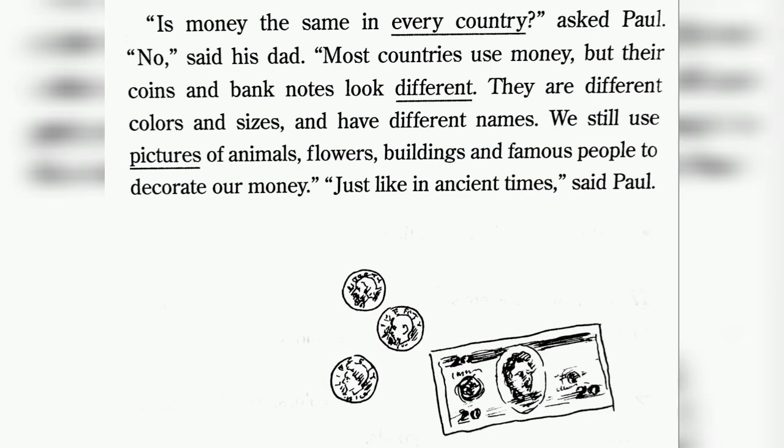"Is money the same in every country?" asked Paul. "No," said his dad. "Most countries use money, but their coins and banknotes look different. They are different colors and sizes, and have different names. We still use pictures of animals, flowers, buildings, and famous people to decorate our money." "Just like in ancient times," said Paul.